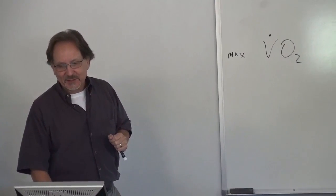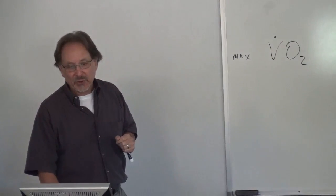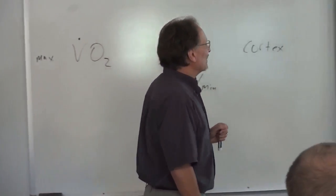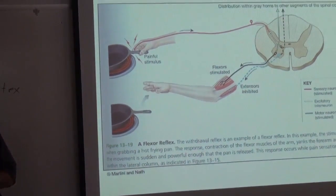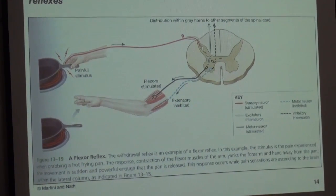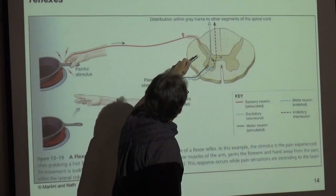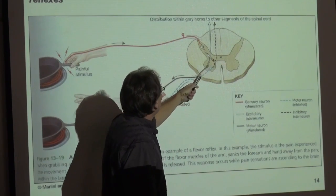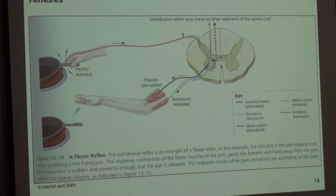There are two types of reflexes. One is a stretch reflex, which you all know about, and also a flexor reflex. A flexor reflex is what you do when you, as it's depicted here, touch something hot, touch something sharp, touch something painful. Okay? We have the stimulation going into the dorsal nerve root, passes to the brain, and simultaneously passes to the flexor muscles.